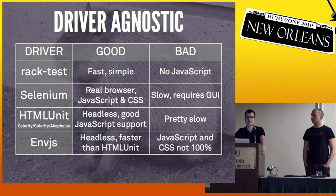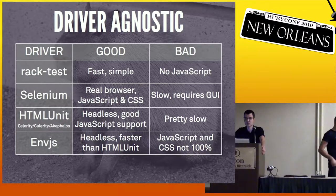The advantage of this is that it's actually using a real browser. So it has a real JavaScript engine, a real CSS engine, and it's basically identical to what the user would experience. So it's very, very compatible. Unfortunately, it's also very, very slow. It also requires a GUI, which is a problem. So it can't actually run on a computer that doesn't have a desktop client installed, at least not the local Selenium version. So you need some kind of window manager in order to run your tests, which obviously can be a problem on your continuous integration server, for example, which might not even have a user interface installed.